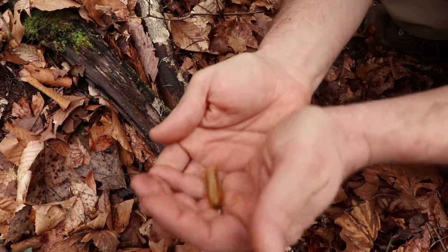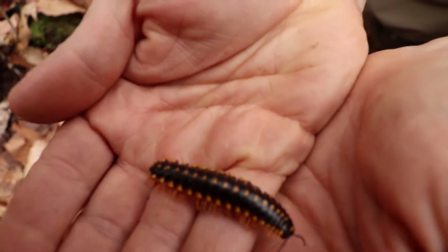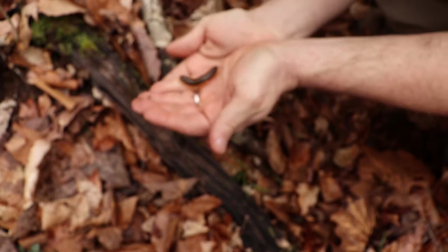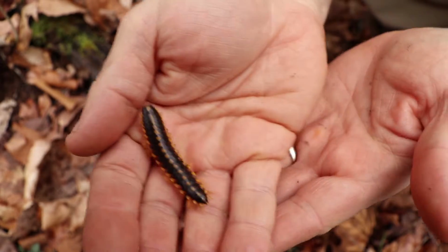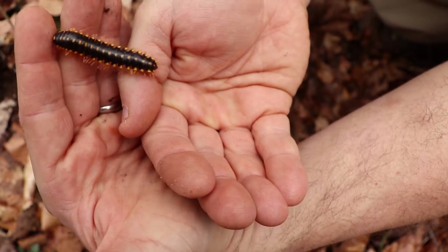Now I want to point out that if this were a centipede, a related kind of arthropod, I would not be picking it up and handling it in my hand. So a lot of our millipedes are poisonous. Our centipedes, many of them are venomous, and they do pose a threat to people, some of them.